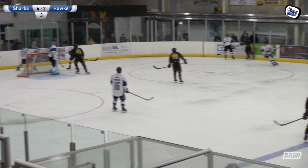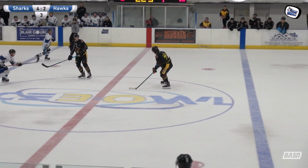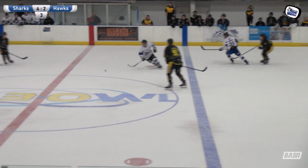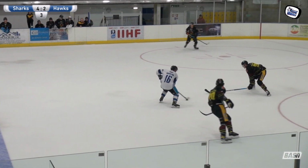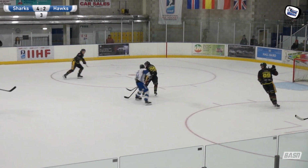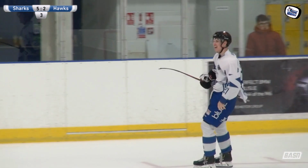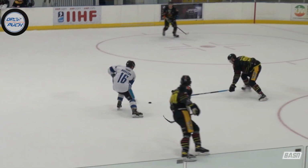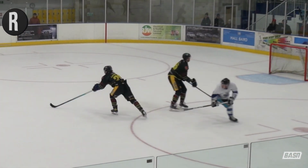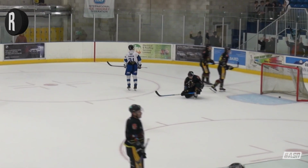Hawks still have possession. They play it behind the net. Sharks clear it. It's defended well by the Hawks. Hawks still have it and play it back into their own zone. It's loose. Here come the Sharks. McBean scores. Some sloppy stick handling by the Hawks in defence gave Johnny McBean an open net from 20 feet out. McBean scores. This game's over.